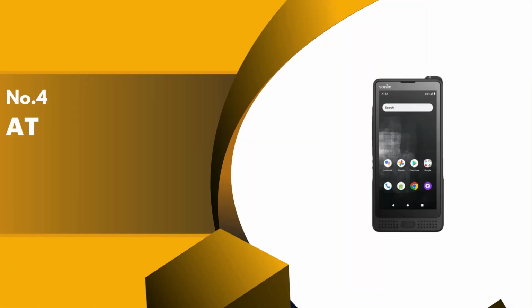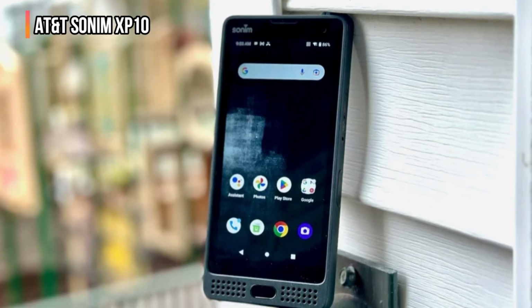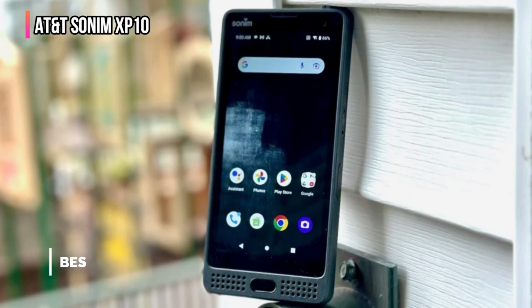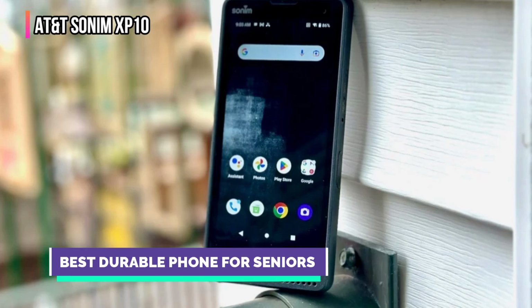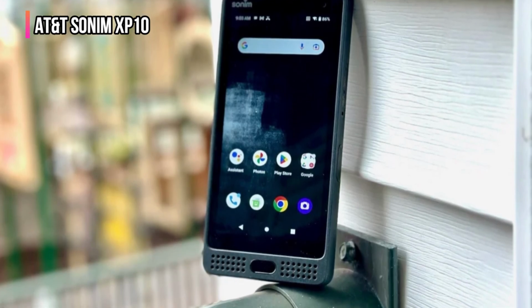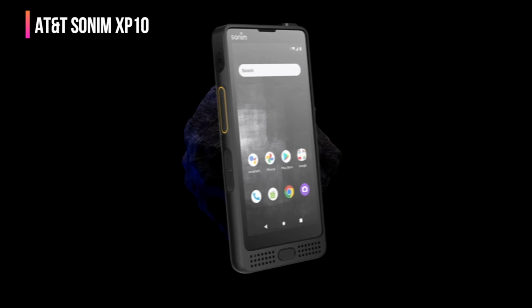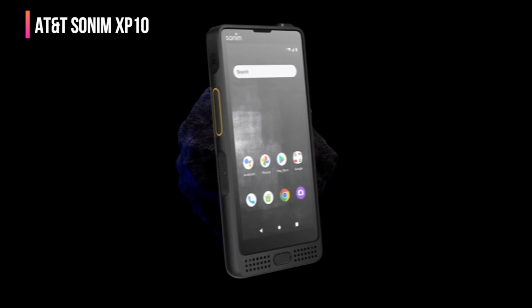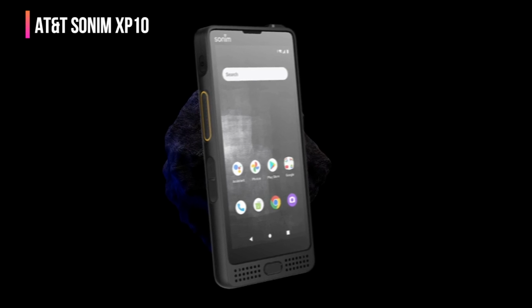Up next in 4th place is the AT&T Sonim XP10. AT&T also offers discounted cellular service plans for the older crowd, as well as this phone. The XP10 is designed for durability thanks to its water and drop resistance. Yes, it can even be taken into the shower. It also features an extra loud speakerphone option that relies on both noise and echo cancellation to make calls easier to understand.